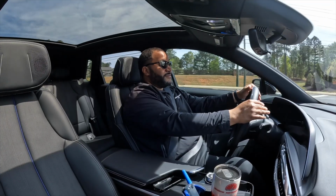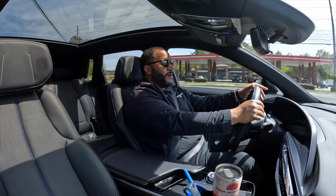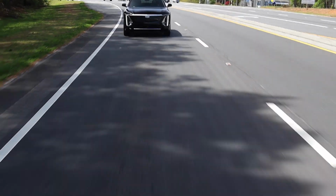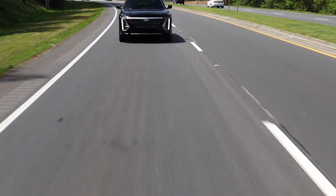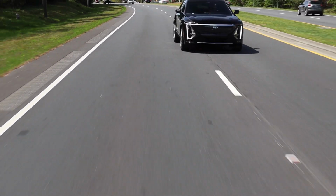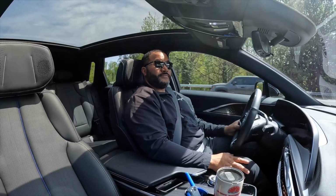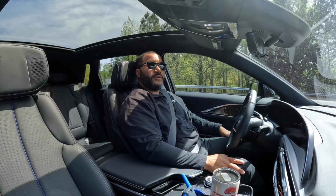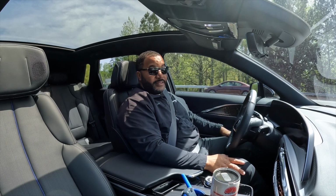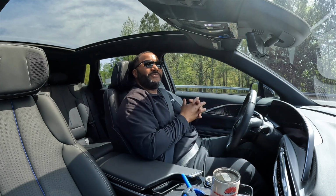There, see, there goes the buzzer. And it actually pops up in your windshield as well. A little red light that lets you know that you're either following too close or doing too much as far as the vehicles. This is nice, man. I mean, it's almost leaving me speechless.